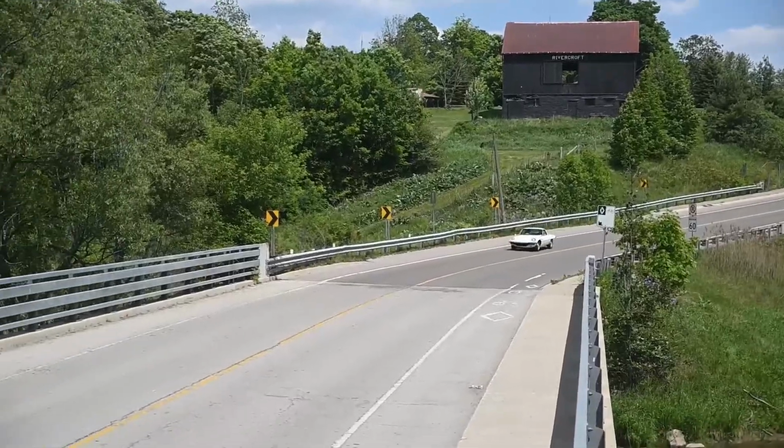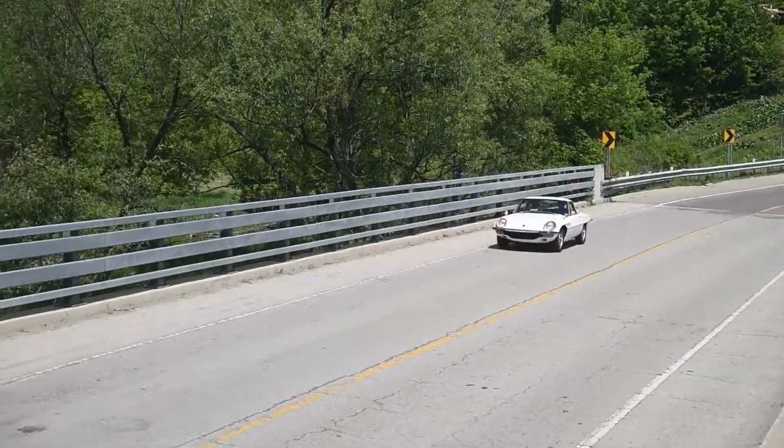So there you have it. That's what it's like to drive a Mazda Cosmo, the car that made rotaries and made Mazda a real thing.